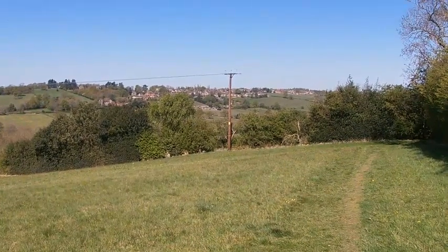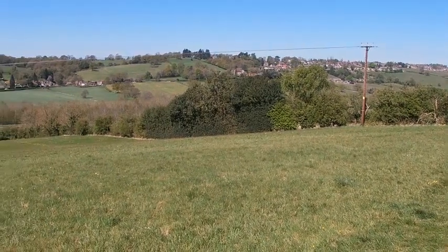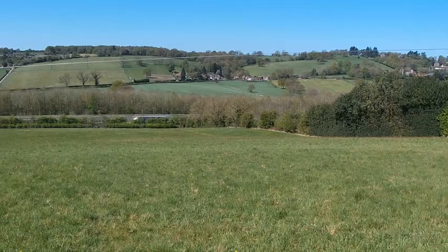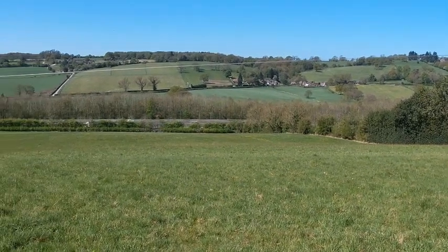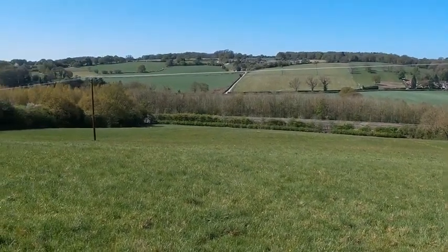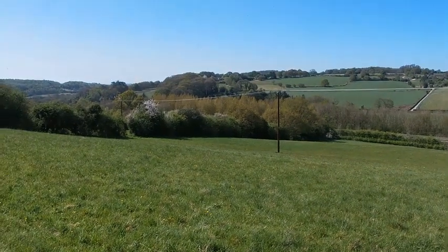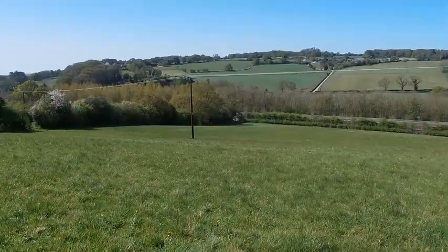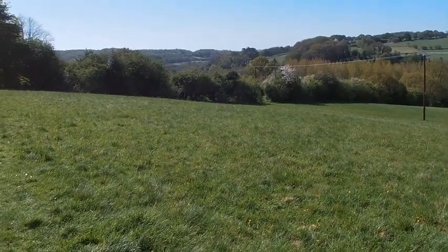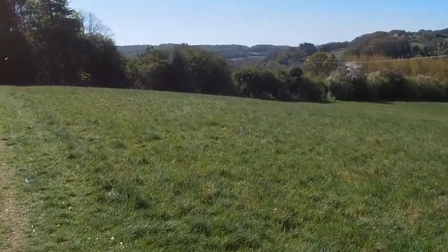I'll pan round. We're starting with Holbrook village in the distance, then we're panning sort of north to south as we go. There's the A38, the farm in the mid picture, and then we're panning round in the direction of Derby, and just down there in the middle of the picture is Coxbench Hall, I think. Probably just hidden by the trees there.